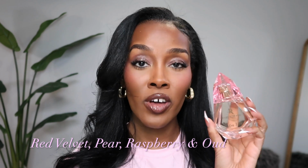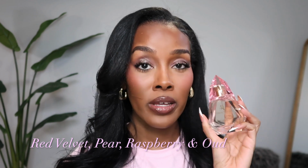So the first one that I am going to talk about is I Am Her. I feel like this is the most popular one. This one is categorized in the fragrance family of warm and spicy, and the scent type is listed as a warm and sweet gourmand. As far as the notes, it has notes of red velvet, pear, raspberry, and oud.